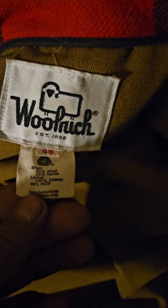So, starting first is my Woolrich. I love this jacket. I've had it for a long time. It's very warm. It's very silent, and it's visible. They're not going to mistake me for a bear or a deer. I got my orange tag in the back there, and let's see if I have anything in the pockets here.